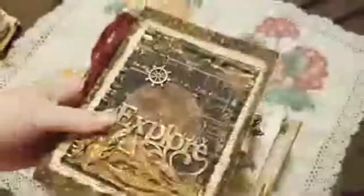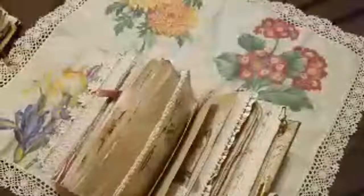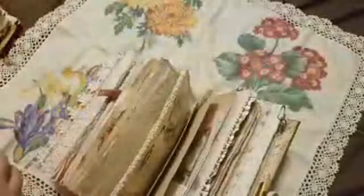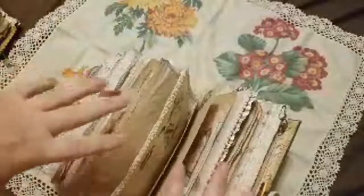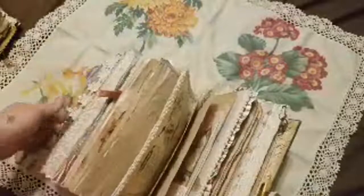The second one I bought was from Sharon Hughes, and I love this. I haven't tied him back up yet. I mean, it is just gorgeous, and this tassel is amazing. The third one is from Kelsey Longnecker. And it's got this really old book with this beautiful starry ruffle and a lot of real vintage items in this one. The fourth one is from Susan at Crafty Paper Trail, and I absolutely love, love, love her journals.